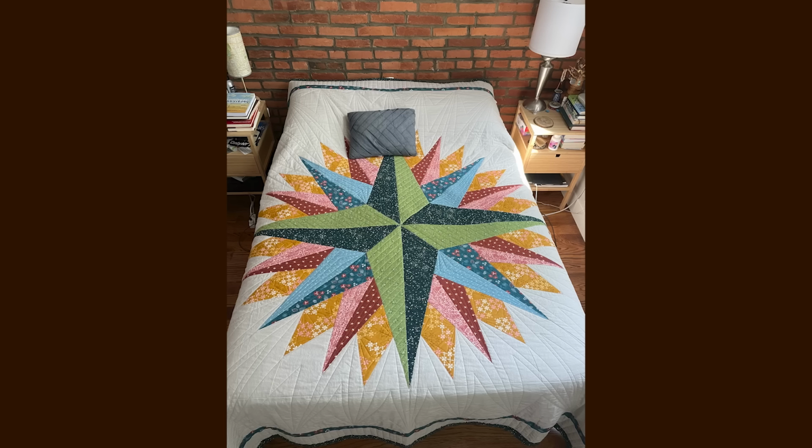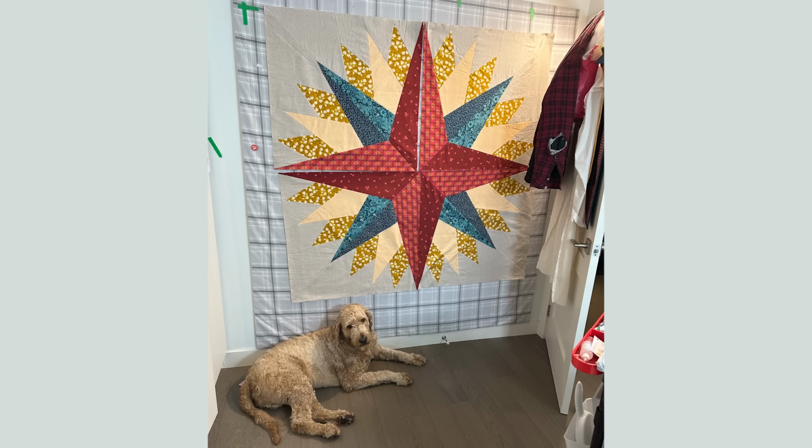I'm sorry, but there's no big reveal for this quilt. It was finished at the 11th hour, and it was picked up in the dark at midnight. And it now has a new home. But I do have another one ready to go, and I will share that photo when I have it.